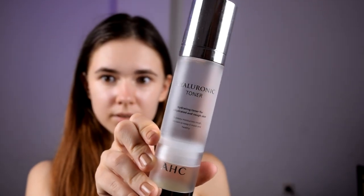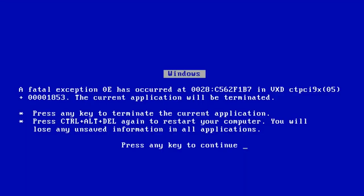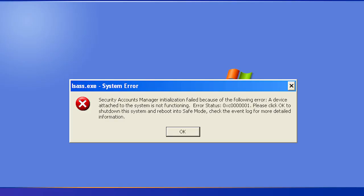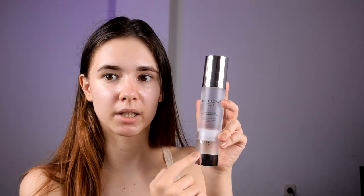This is the toner. You can see that I used it already. It has hyaluronic acid in here and 5 herbal ingredients to clarify the skin. It's very hydrating. It's not like your usual toner that is heavy on alcohol. I used this amount for 1 month. It will last about 3 months too, I think.